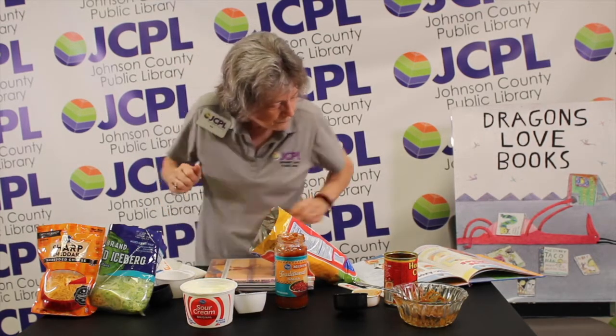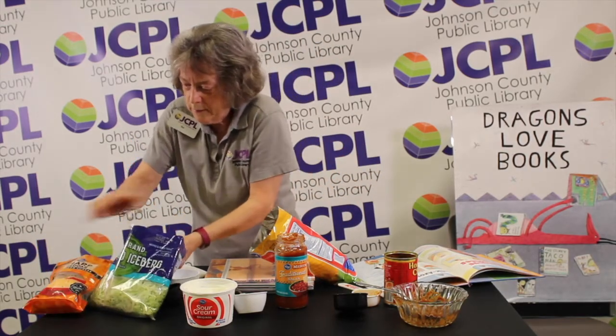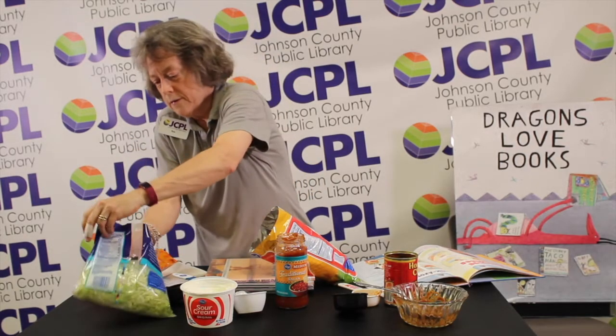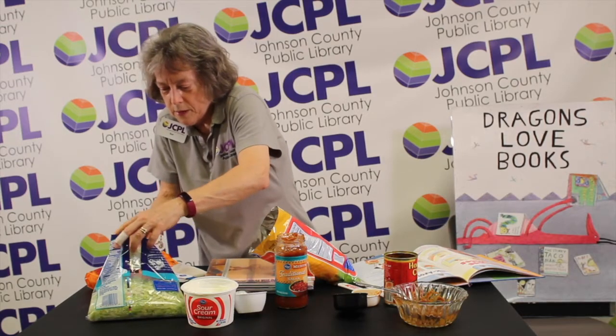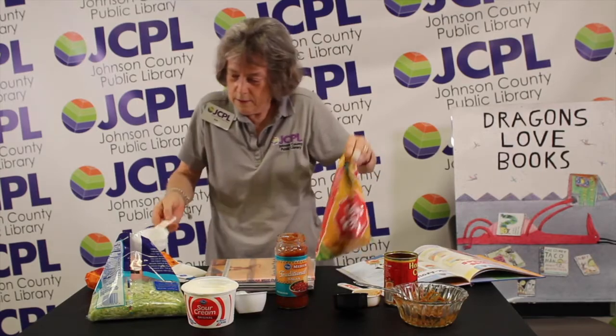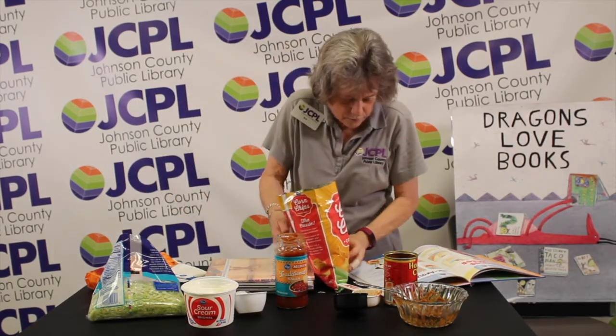Sour cream. 1 cup of shredded lettuce. Let's just go with 1/2. Here's a whole cup. And here's 1/2. So I'm cutting it in half. And keep it clean. Not touch it. Isn't that nice to work with? All right. 1/2 cup of shredded lettuce.